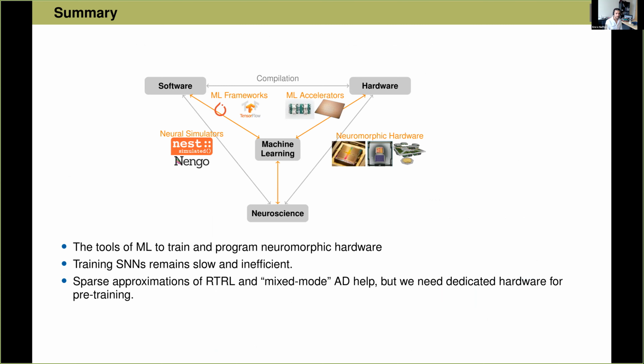Okay, so that's the end of my talk, and I'd like to just give a quick summary here. I've defined this kind of middle out approach where we started with machine learning tools, software tools, using similar concepts to model dynamics of neuroscience. Training these spiking neural networks does remain slow, but we can still achieve good results, especially when we use this mixed modes approach.